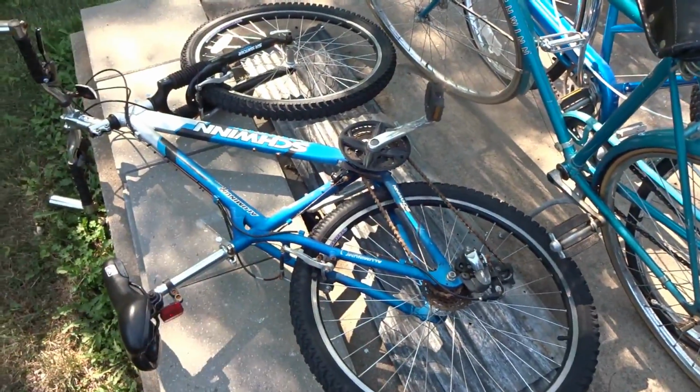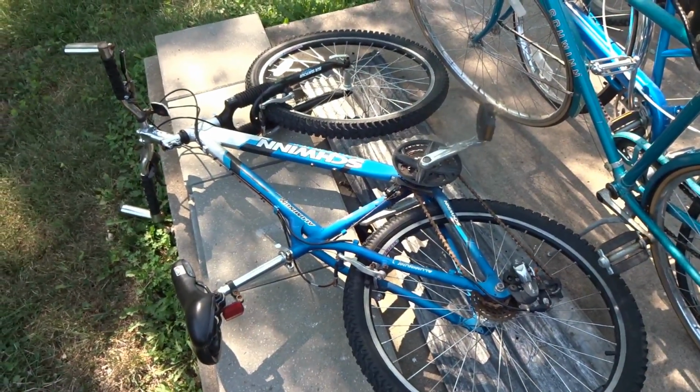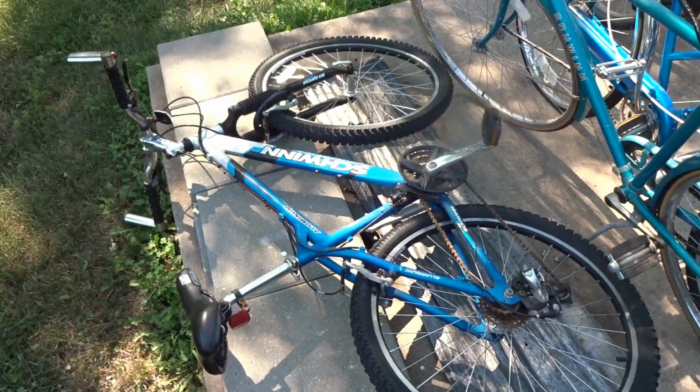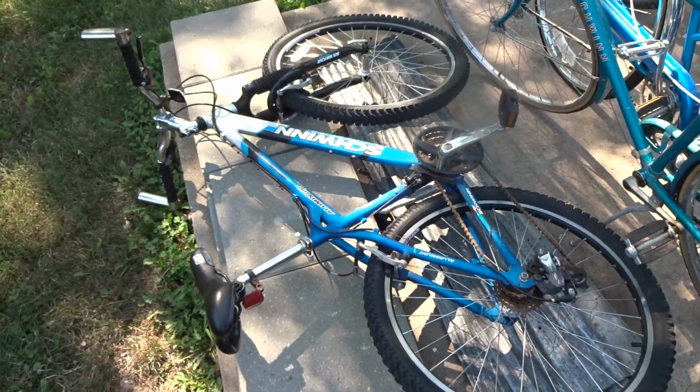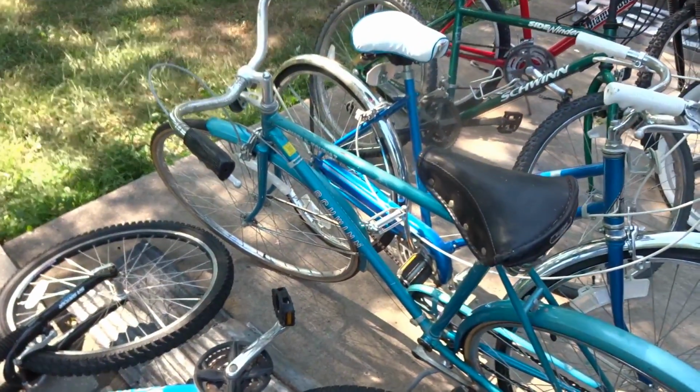This is the other bike I bought, I think last weekend when I was garage selling. I forgot to show it. I think I paid $10 on it. It's not worth much. It's like a Walmart Schwinn, but I could probably get like 25, 30 bucks out of it, something like that. So anyway, I need to go take this over there.